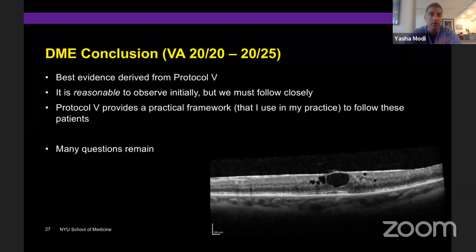So DME, when we think about patients with 20/20 or 20/25 vision, we have excellent evidence from Protocol V. It's reasonable to observe initially, but we must follow these patients closely. And Protocol V provides a practical framework that I use in my practice to follow my patients.